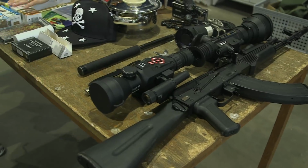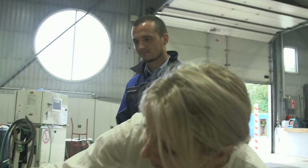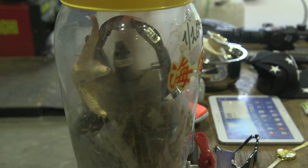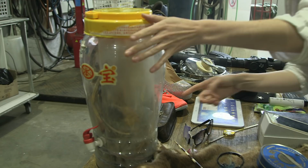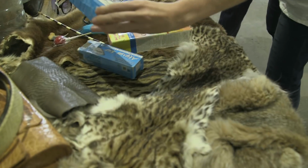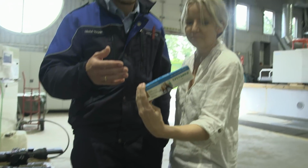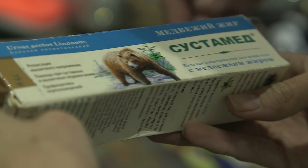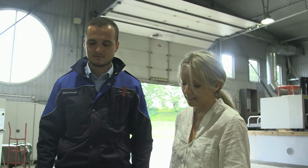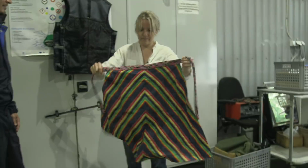But there are many other unusual items too. This is some kind of potion from China. It's full of snakes and a starfish. And you think people would drink that to get some kind of health benefit? Probably. What is this? This is one medicament, and inside, parts of a bear. Oh, yeah, they kill animals just to take some profit.